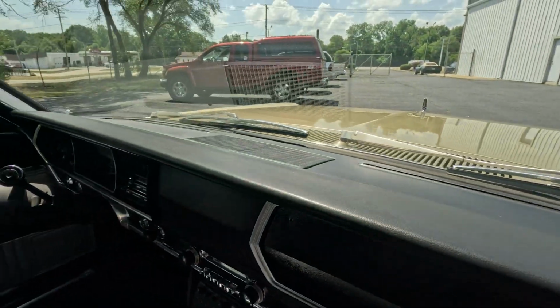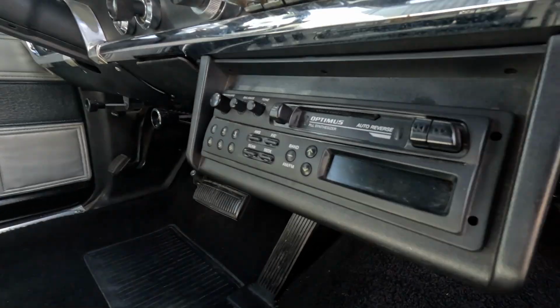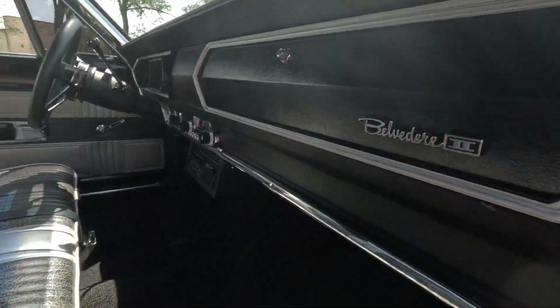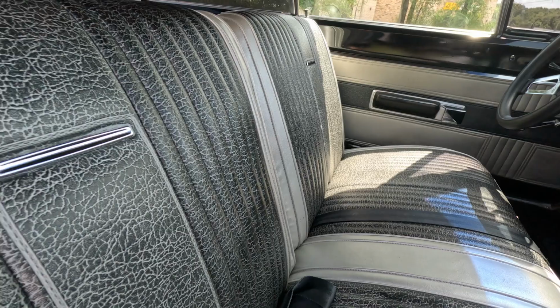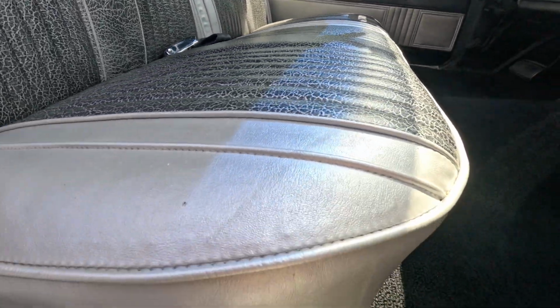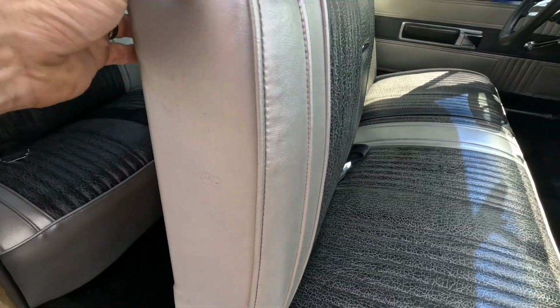The interior carpet is showing some very minor wear. Dash is nice and straight, no cracks, no heavy defects. You have an added AM/FM radio below the factory radio, and the awesome black and silver interior. Definitely very good condition, especially for the age and the originality. There's some wear in the piping and the cording here, just enough to tell you that it is an original interior, but it still presents extremely well.